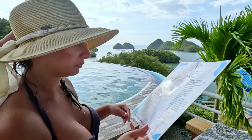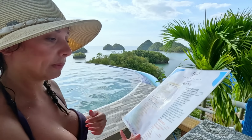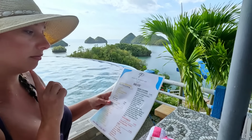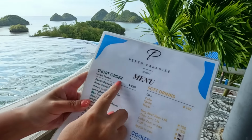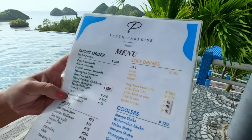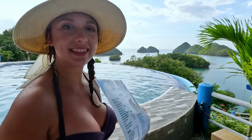Yeah, I mean, what do you think about the price? The prices are high. A little bit higher. Of course, you're here, so you don't have any choices. I would say the prices are high, but then again, the portions seem to be rather large because all of them kind of say like chicken, and it'll be like two to three people. So maybe they are big portions. Even the short order, like french fries, would be 200 pesos, which is for 2 to 3 people. So okay, we'll see what the portions are like. All right, well, let's figure out what we're going to order and then we'll show you guys once we get it.